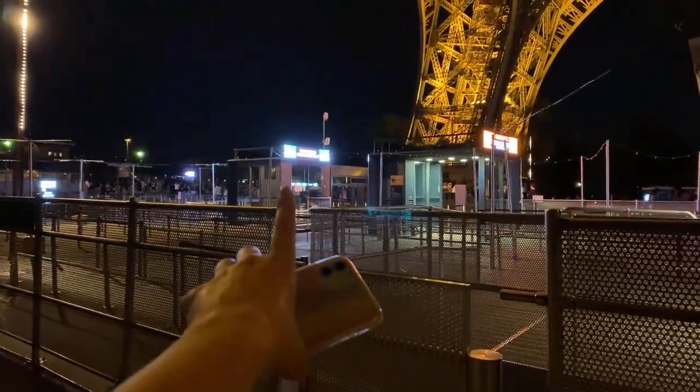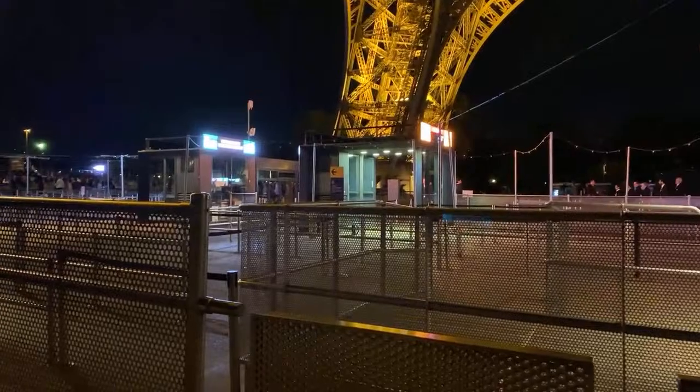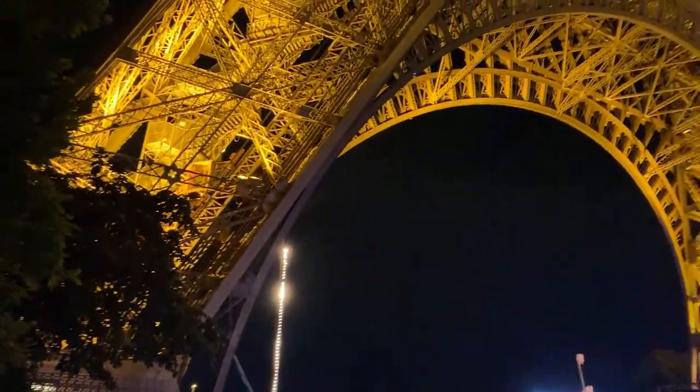So, if you want, during the day, if you need tickets, you can come here at the bottom of the Eiffel Tower, and there is a lift going up.